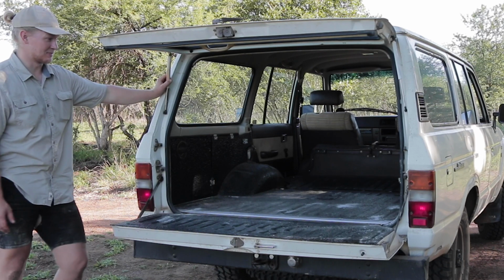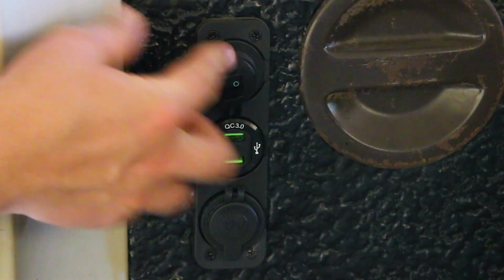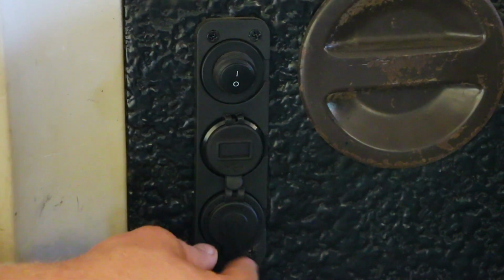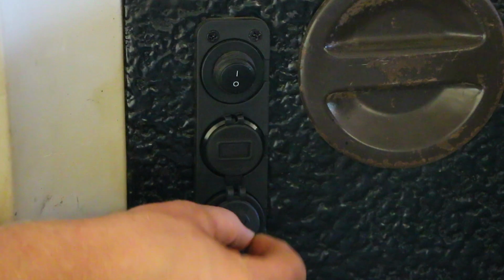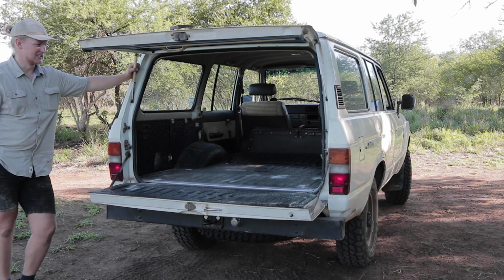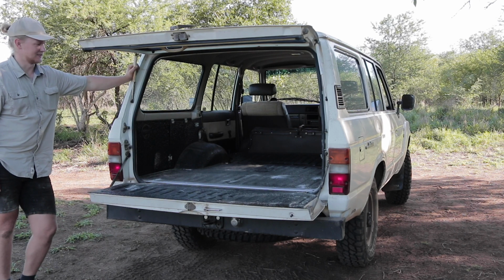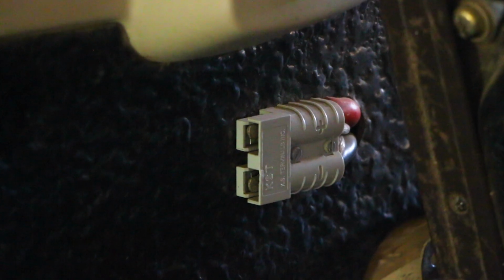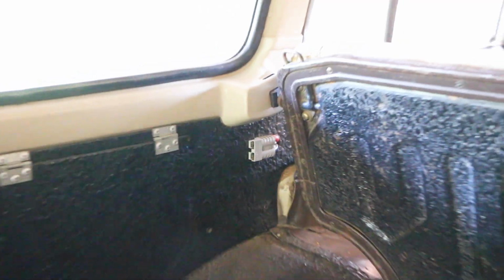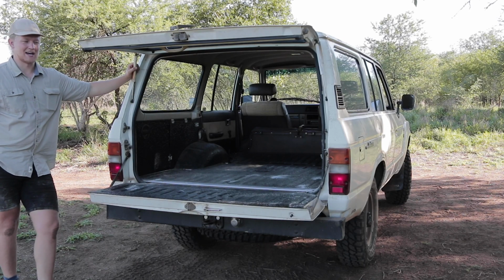Now, when I bought it, I already put in some 12-volt plugs over here, and it has a dedicated second battery, so someone already had this set up as a cruiser overlander with all the wiring. There's no battery at the moment, but I'm going to buy another one and reactivate that system. Also, there's a dedicated Anderson plug over here, which in South Africa and Australia you use to connect fridges and things like that. So I'm definitely planning on having a fridge back there.